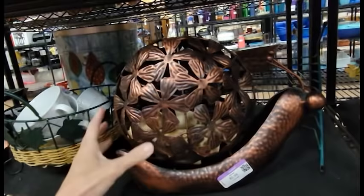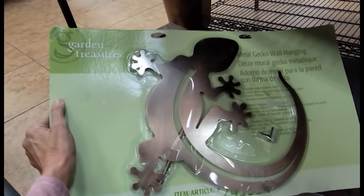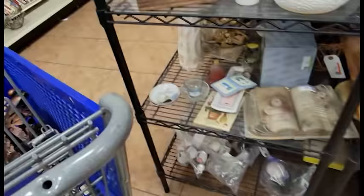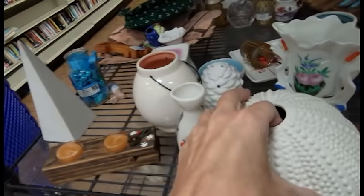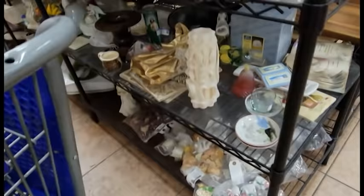All right, for $6, I am grabbing this one. You guys know how I love my garden lizards, and this one is new in the package for $7, so he's coming with me. I'm kind of changing up which rows I go down based on how many people are shopping. I just spotted this for $3.99. It does have one little flea bite right there, but that doesn't bother me at all. This goes with my decorating on the patio, which is going to get set up this week. So there we go, into the cart, and let's see what other goodies we can find on these really fun shelves.